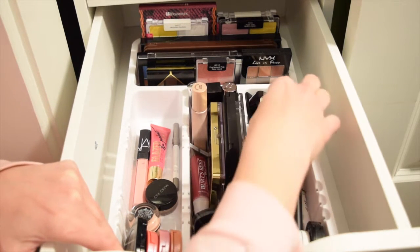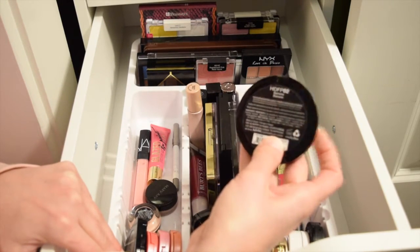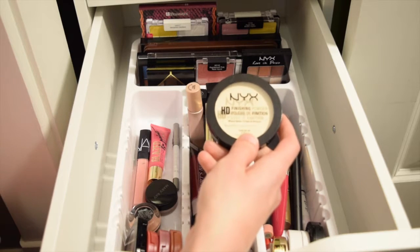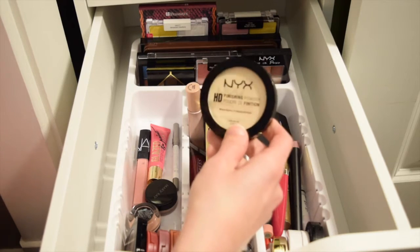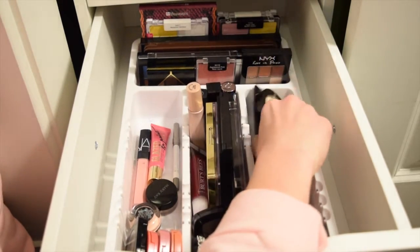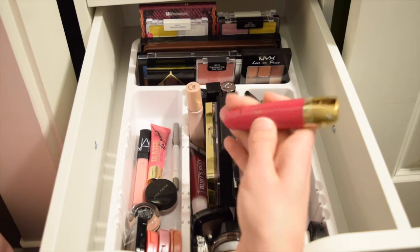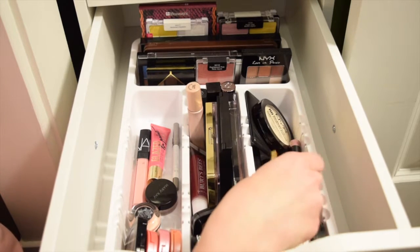Or maybe they are, for example, this powder by NYX. It's the banana powder in the HD finish. I like it, but it's my next powder, the oldest, for when I'm done with the one in my project pan. So I just want this to be like, hey, Abby, that's the next one to use. So like I said, I like these products, but for example, this Milani lip color in, I think it's Rave. I love it, but it's old. It's about to be 2 years old, so I want to work through it.